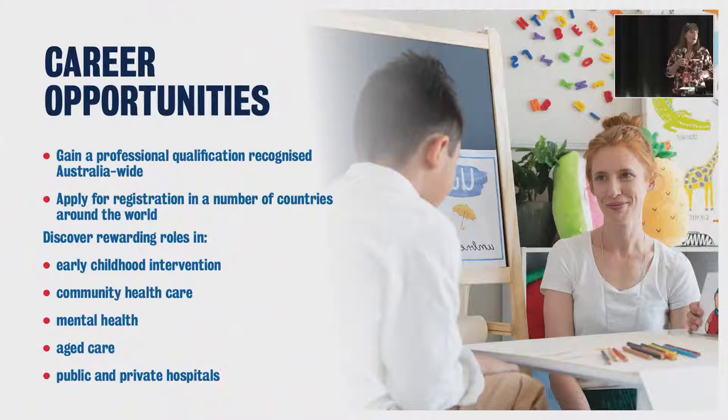If we look at the career opportunities for speech pathology, again, you get that qualification that's recognised Australia-wide and in many countries around the world. And you've got opportunities to work in early childhood intervention, community health care, mental health, aged care, rehabilitation, public and private hospitals. So again, there's many practice settings that you'd be able to work in.